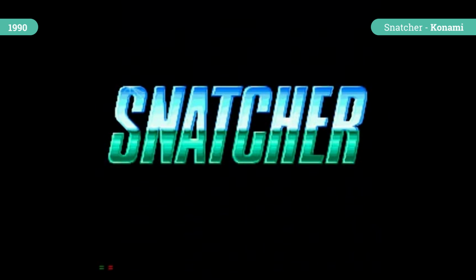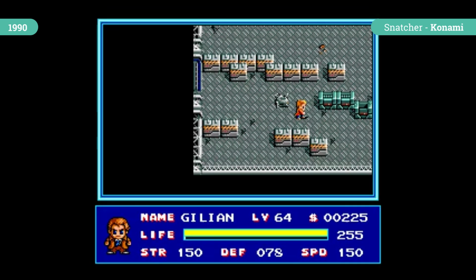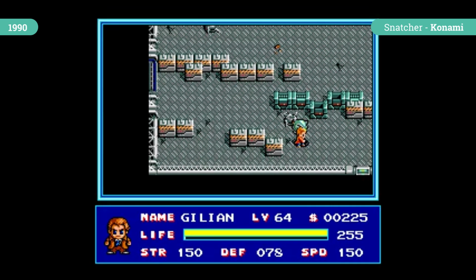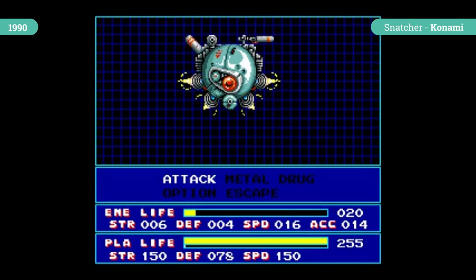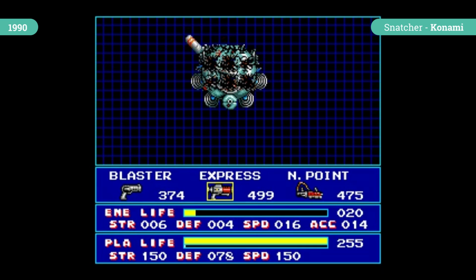Also in 1990, Hideo Kojima's Snatcher, while turn-based, abandoned random encounters and introduced an innovative first-person shooter-based battle system, where firearm weapons, each with different abilities and target ranges, have limited ammunition and the player can aim at specific parts of the enemy's body, with each part weakening the enemy in different ways.